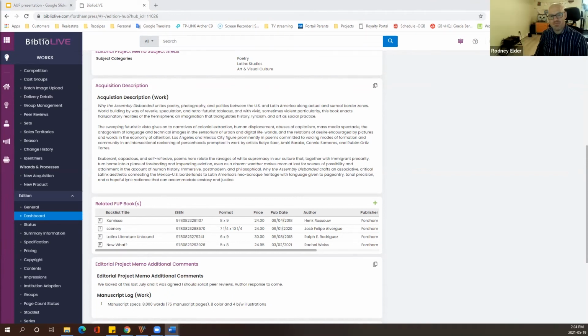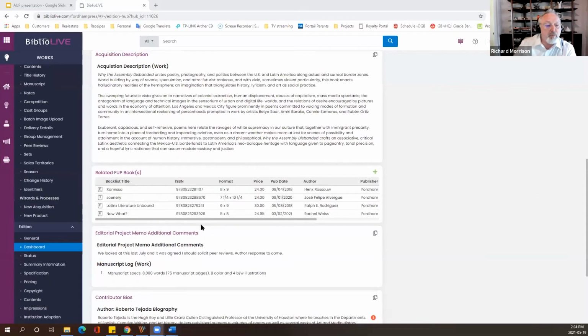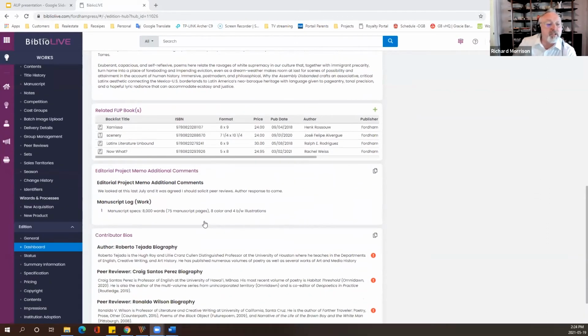Who knows? And then here you'll also see further down, I do have some additional comments that I added for the editorial projects meeting specifically, which was just a little reminder that we had looked at it the previous summer, and we agreed I should send it out for peer review.